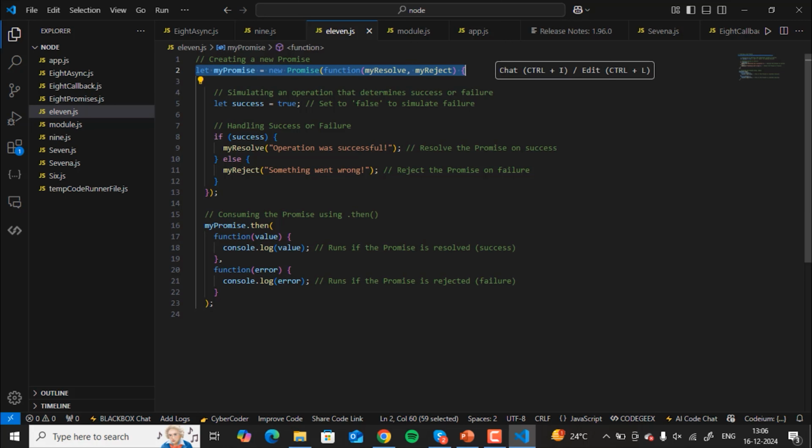Okay, so moving ahead with our next question, which is how can you use async await in Node.js? Provide an example. In Node.js, you can use async await to handle asynchronous operations more cleanly and efficiently. Talking firstly about async, it is used to define a function that will return a promise. And the function becomes asynchronous even if no explicit promise is returned.